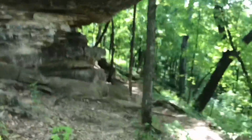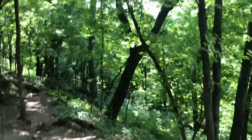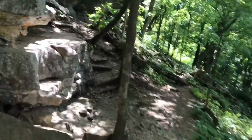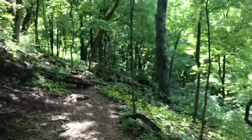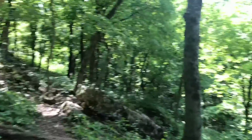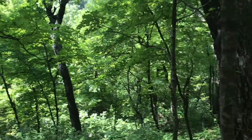Whew. But good little workout. Beautiful. I mean, there's no one in here. There's one other car. It's a weekday. I just happen to have the day off, so figured I'd enjoy some nature.